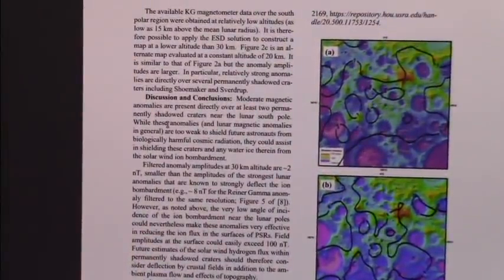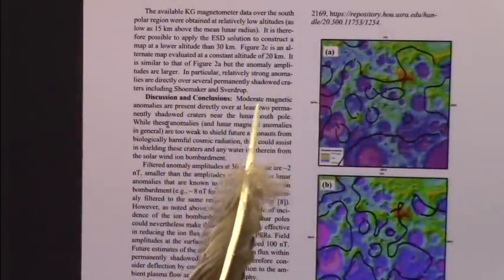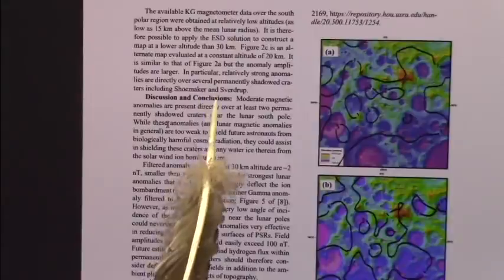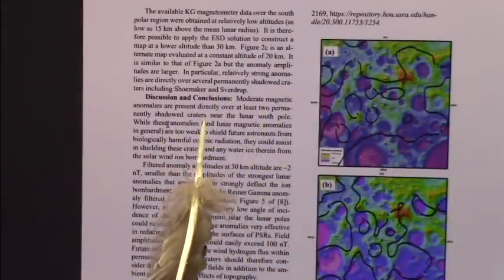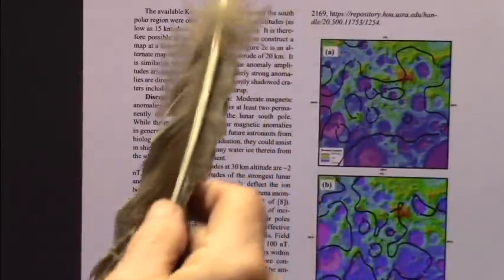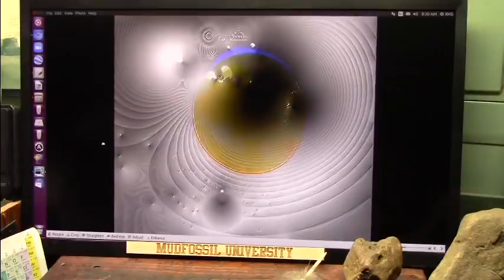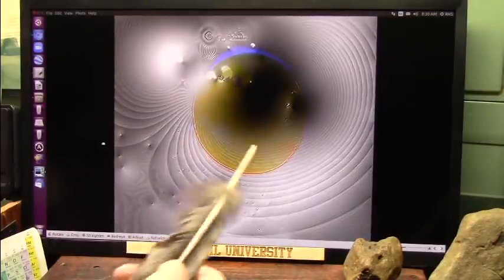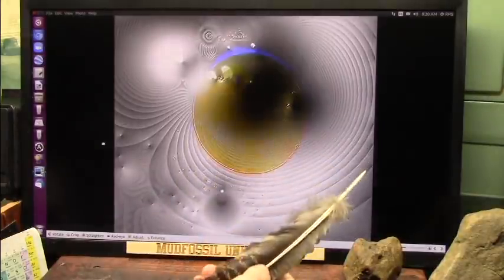They are showing these zones of magnetism. Now, this is the discussion and conclusion. It says moderate magnetic anomalies are present directly over at least 2 permanently shadowed craters near the lunar south pole. Let's just see if we can find that. Near the lunar south pole. All right, so I don't really see anything that I could attribute to the south pole having 2 areas. I don't know if this is a south pole or not, but it could be.